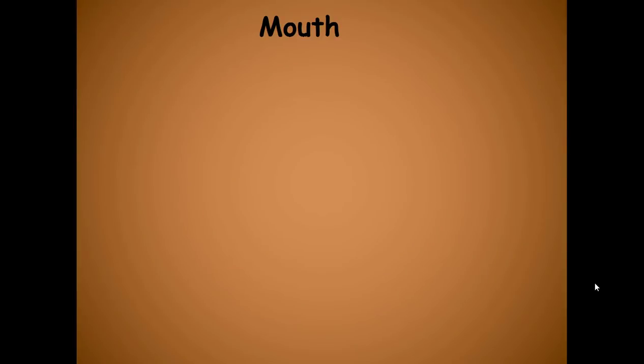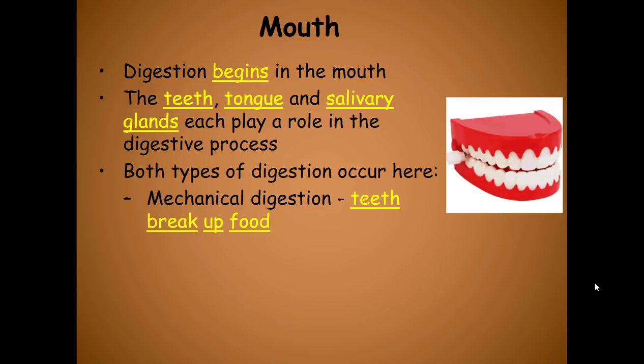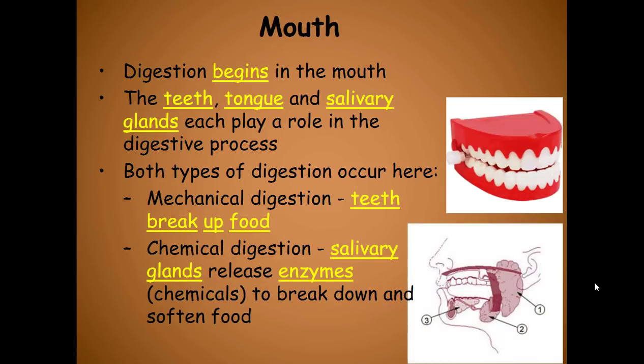The first structure food will come in contact with is the mouth. This is where digestion begins. The teeth, the tongue, the salivary glands, each of these play a role in the digestive process. So we see both types of digestion in the mouth. Mechanical digestion is used by the teeth and the tongue as well to break up food. And chemical digestion happens with the salivary glands.